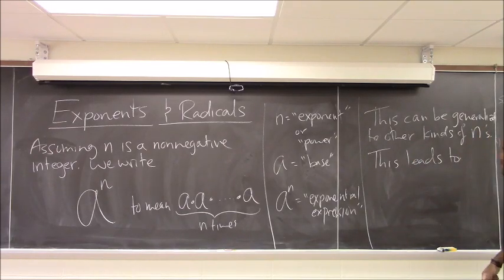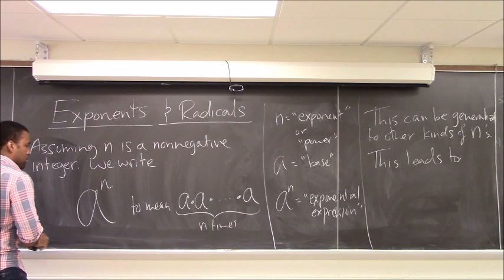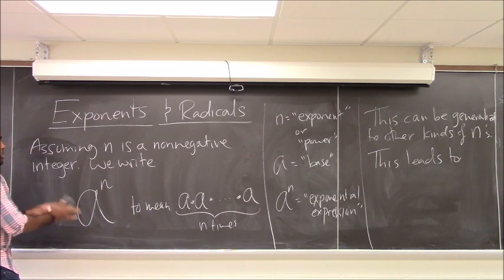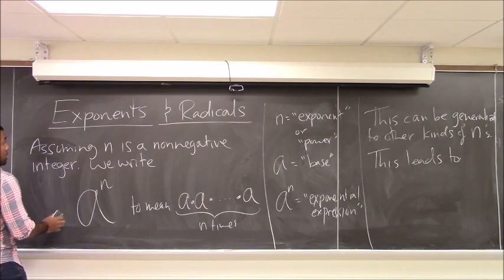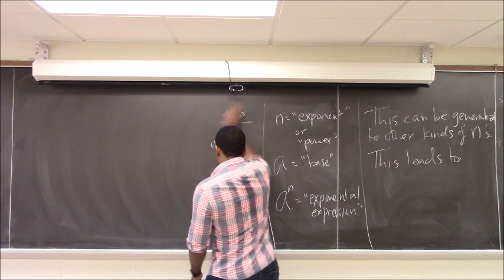So we came up with a bunch of rules that maintained this spirit, but allowed us to use more exotic numbers. These rules allow us to work with numbers that are not non-negative integers, but at the same time they always maintain the rules that we expect from this basic definition. And we call these rules the laws of exponents.